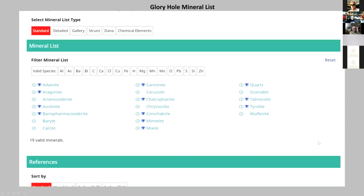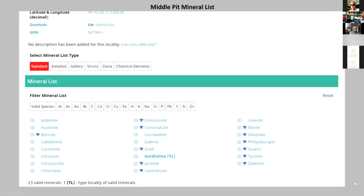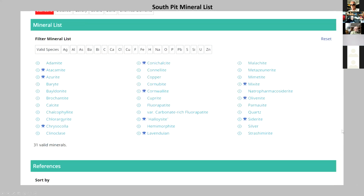And Mindat breaks it down into the different collecting areas. Somehow or other, I missed it; oh, it's hiding up here under my bar at the top. Move that out of the way. That's the glory hole list. And a lot of the stuff in the glory hole could have come from the old 80 level. The list for the middle pit. See, they've got gold hillite and Phillipsburgite listed. That possibly could change in time. And the list from the south pit.